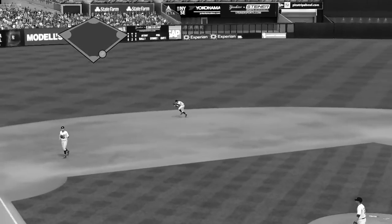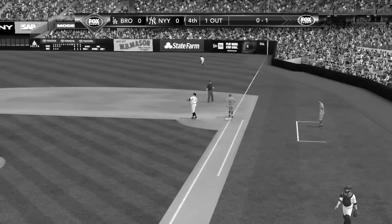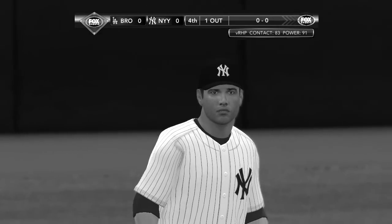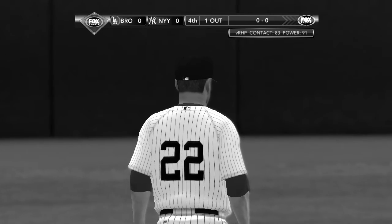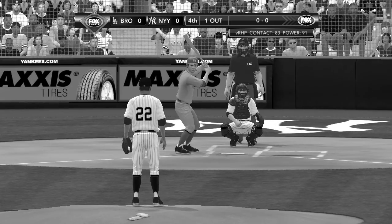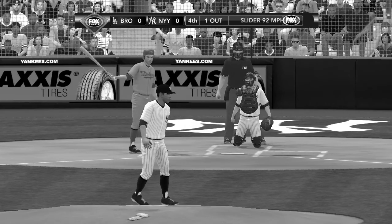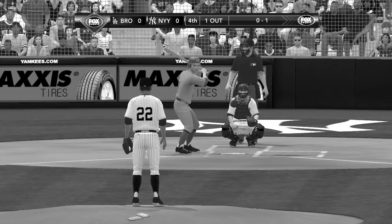That one's drilled to short. In time for the out. Number 4. And we've got Snyder batting. Here's the delivery. First pitch is a slider in there. 0-1. Pitching coaches love it when you can throw it down and away consistently. He got it done right there.